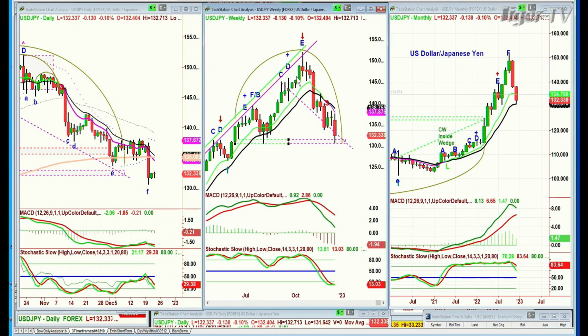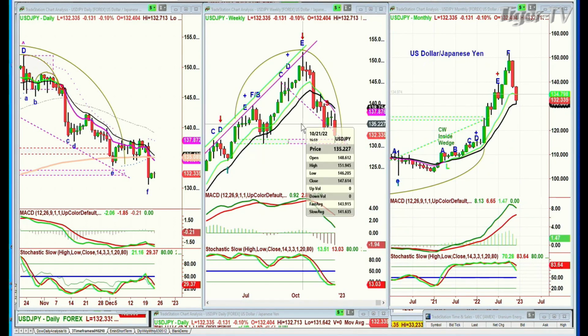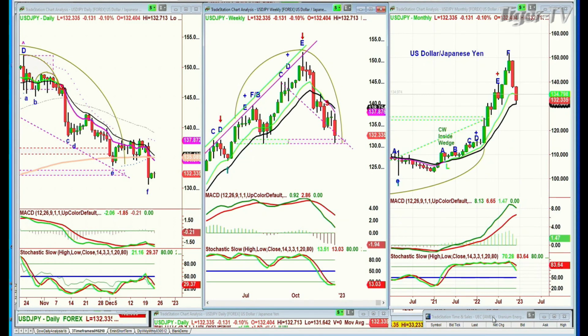Was that November? October, the week of the 21st. And that has made a peak F. So I'm looking at this and saying dollar and yen. The yen and the dollar move not in the same price percentage moves, but in the same direction most of the time. So I'm watching this very closely.